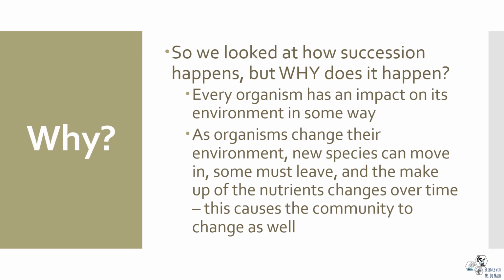So we've looked at how succession happens, but why does it happen? I've kind of hinted at this a couple times, but let's say it directly now. Every organism will impact its environment in some way, big or small. So you may be the little species that comes in, but you're food for another species. So your impact goes far beyond just your presence there. You're going to be fueling your environment in some way or another. So as these organisms move in and out of an area that's changing because of succession, they are going to be changing their environment just from their presence or absence.